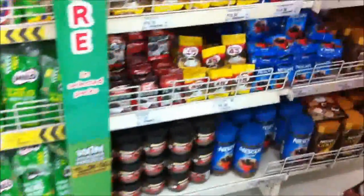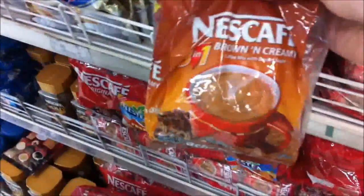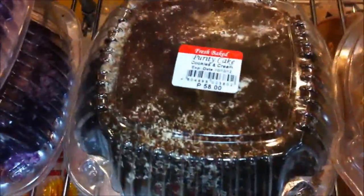I'm at the supermarket to buy coffee. This one. My favorite coffee ever. I got the bigger pack. I also got noodles. This is what I like. This is the cookies and cream patty cake.